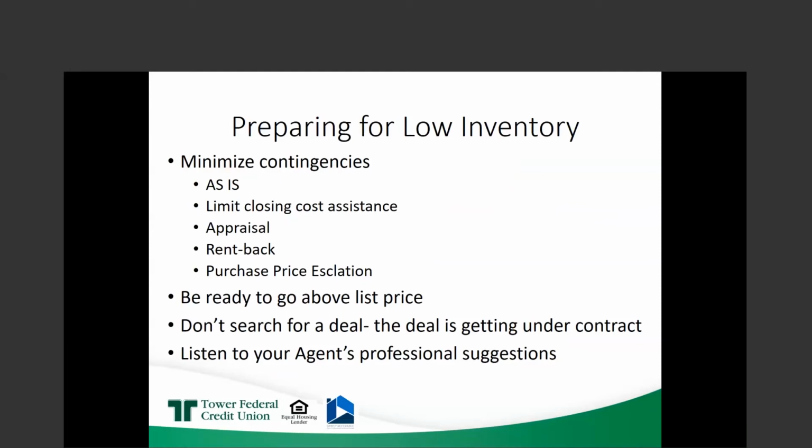So when your agent is suggesting something, it's because they want you to win in today's market. They don't want you to lose. They don't want you to become a frustrated buyer because you're trying to write offers where those types of offers aren't even being considered. So the other thing is, too, is we're doing this day in and day out.